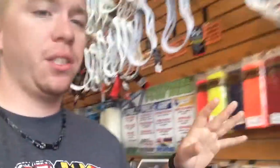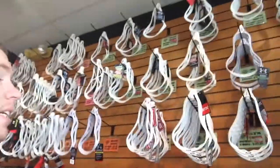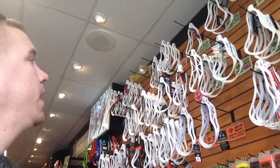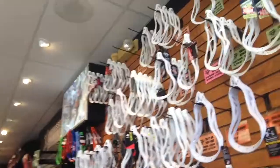Come over onto this wall, and this is the bread and butter of the whole store. This is where all the boys' men's heads are. You have your high school specs more on the right, closer to the windows, and then you have your college legal all the way on the left. There's just the one blade right there in the middle, one Blade Pro X6, and that's the only strictly college legal head we have in the store right now.